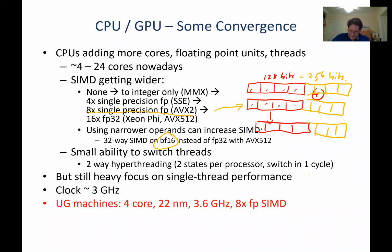One of the things I'm marking here is that on assignment 2, we're going to ask you to compare the throughput on a few different compute devices for a filtering or convolution application that we ask you to work on. One of the devices you'll compare is the UG machines. So it's important you know what's in those.